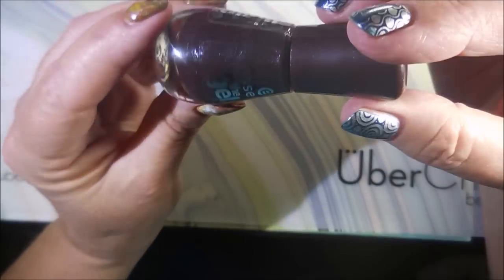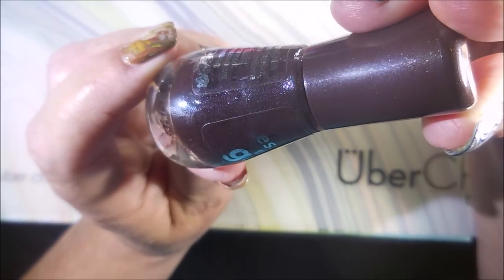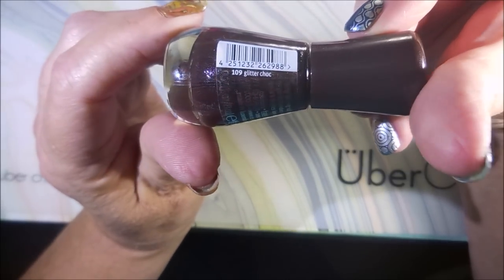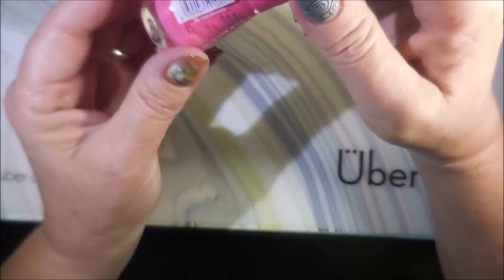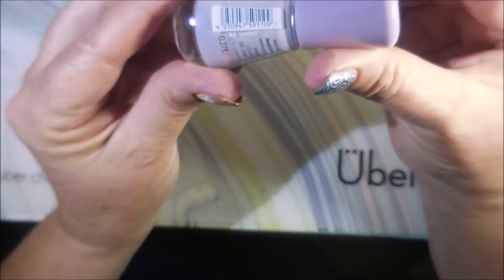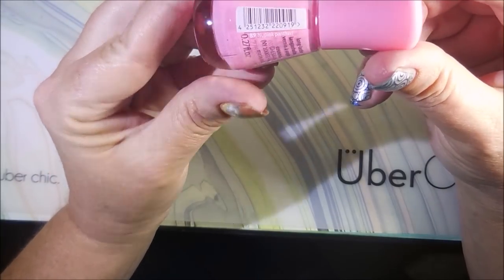Oh, and this luscious. Oh, I about fell over when I saw this. I hope the camera will pick up that shimmer that's in there. It's so pretty. And this is Glitter Chalk. Excuse me. And then we've got Coral Me Crazy. Another beautiful pink. And then So What. Love that. And then another pink one. This one's High Pink Panther.